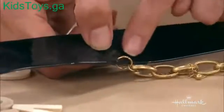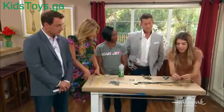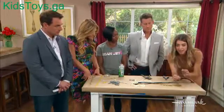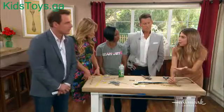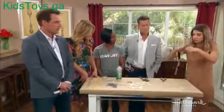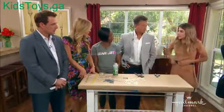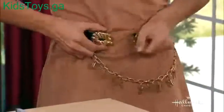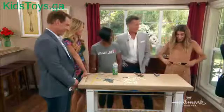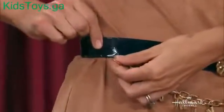So on the end of one chain, you're going to add your jump ring. What you really need to do, though, is add something like this. It's like the clasp for a bracelet or a necklace, because otherwise you can't get into it. Because the belt comes in front, right? Like, this is the belt. So if it was closed, I wouldn't be able to get into it because it wouldn't open. That's a really good tip. Especially if you're trying to go to the bathroom. Right, yeah. So you would clip it together, and then right here, I would just clip it right on.